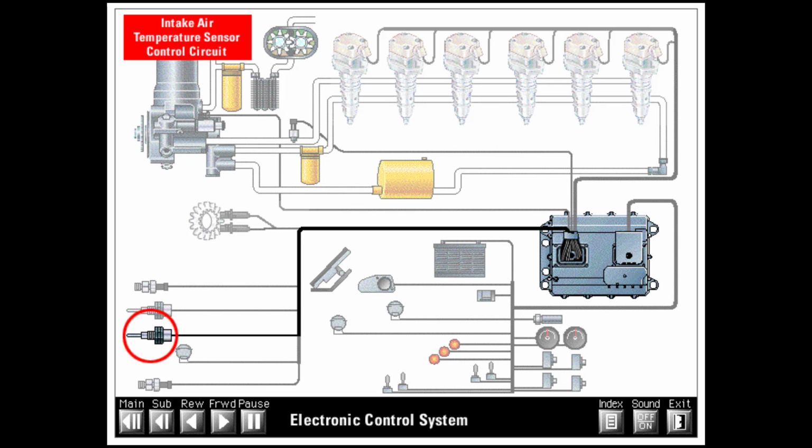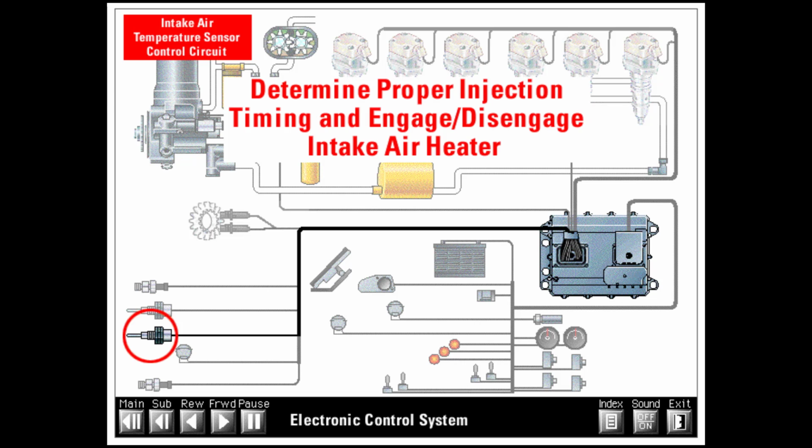The intake air temperature sensor measures the temperature of the air entering the intake manifold. It converts temperature to a resistance value that the ECM reads. The ECM uses the intake air temperature signal to help determine proper injection timing and engage or disengage the intake air heater during cold weather operation. The intake air heater warms cold intake air, improving cold idle quality and significantly reducing white smoke during engine warm-up.